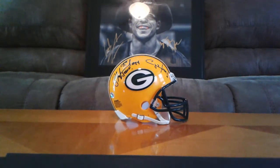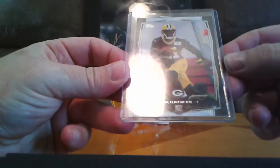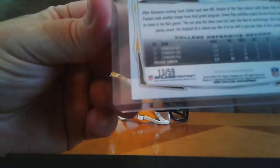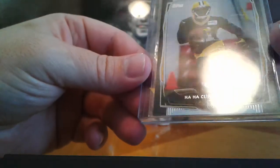Grabbed this card because it's one of my all-time favorite parallels, if not my favorite. This is from 2014 Topps Black Border. Ha Clinton Dix rookie card. Really dig that card. Numbered 13 out of 59. I like that one.